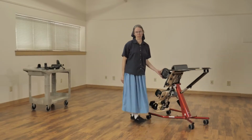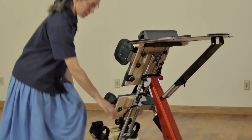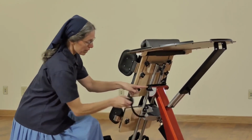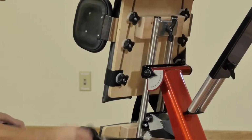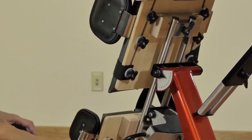So this is Rifton's prone stander. This is the small. We also offer it in medium and in large. Again, we have the gradual change of angle. With our protractor here, you can see it can move right up to 90 degrees, or you can have it at a slightly less vertical setting.